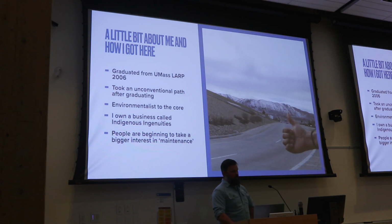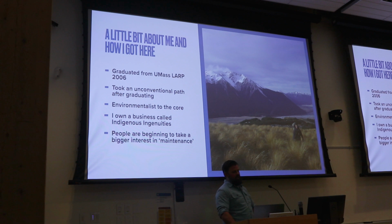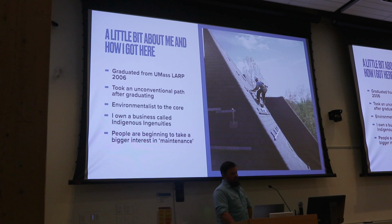Environmentalist to the core, as Jack mentioned, a lot of my personal experience, spending time in nature, just really a love for the environment. So that unconventional path, there's a picture of me on a rooftop doing solar, some of the other ways I went.